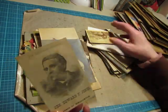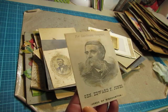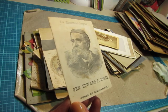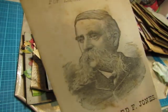This was tucked behind one of the photos. It's an advertisement. Well, it's kind of a political campaign card for Lieutenant Governor General Edward F. Jones of Binghamton, New York. Look at that mustache.